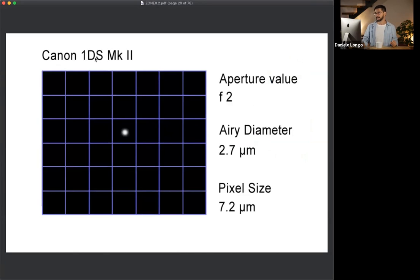This is a Canon 1DS Mark II. The pixel size of this camera is 7.2. Oh my gosh, I forgot how to.